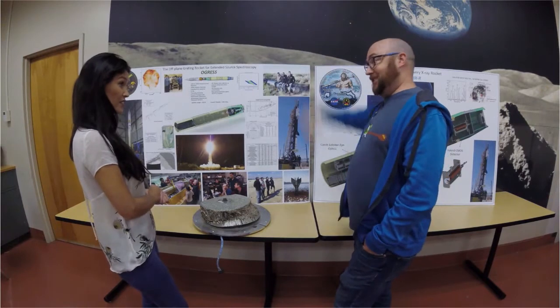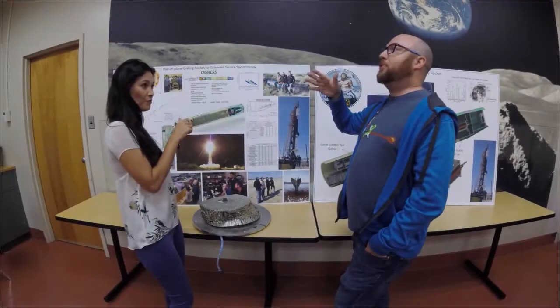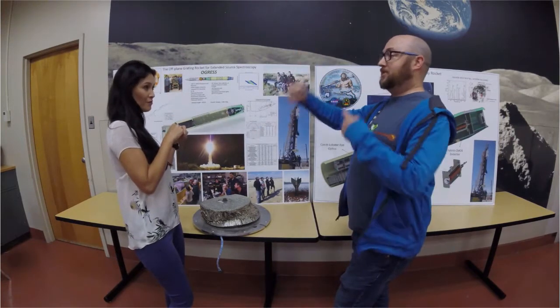So 265 seconds. That's as high as you get in 265 seconds. Wow. And how long has SuGRE-1 got to float its sculptures in that time? SuGRE-1 is going to float its sculptures at the end, but that's going to be kind of neat because, after we do our science observation, we're going to pop those right before we start tumbling back down through the atmosphere. So they'll see some zero G. They might even see some interesting motions.